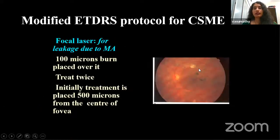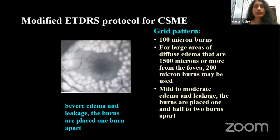The focal laser is in fact a better laser, a more conservative laser, and that is the laser which I most commonly employ as a rescue therapy also. You can just place 100 micron burns over the microaneurysm once and then twice, till the microaneurysm whitens or blackens. So that is focal laser.